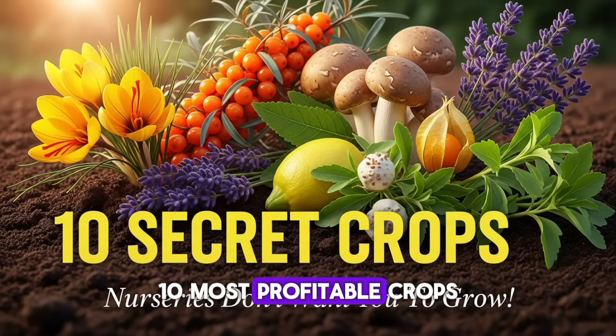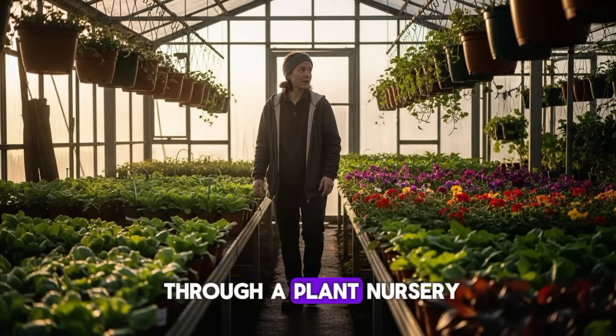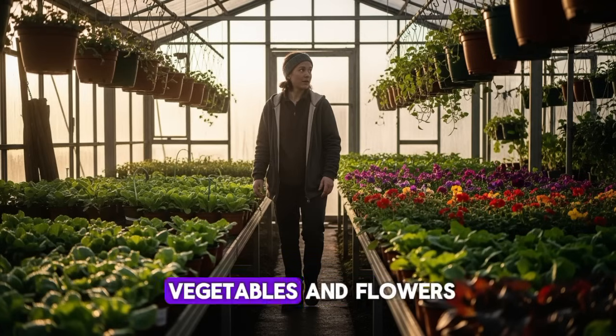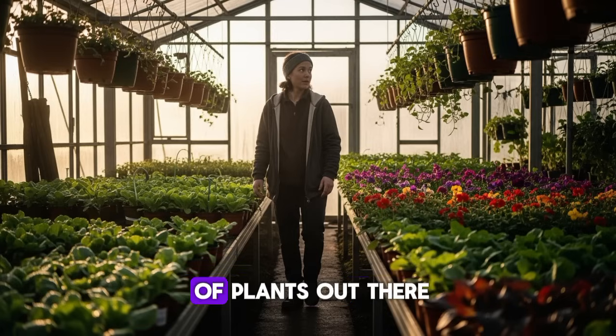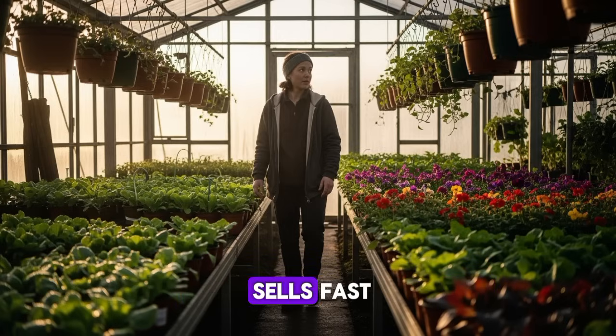10 most profitable crops to grow from seeds that nurseries don't tell you about. Have you ever walked through a plant nursery and wondered, why do they only sell the same few vegetables and flowers when there are hundreds of plants out there? Well, here's the truth most nurseries won't tell you. They focus on what sells fast, not what earns best.